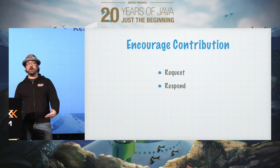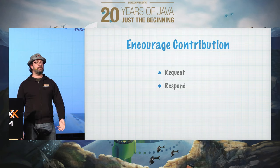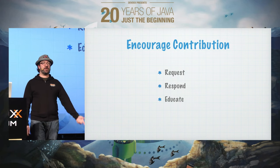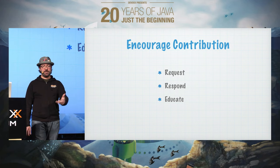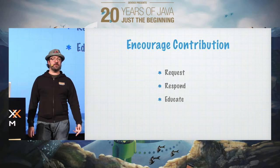Respond to emails. Be responsive when you have bugs filed. Be responsive when people submit patches. Be active, and be somebody that they can count on getting a response from. Help educate contributing members, help educate folks in the community, show them what you're doing, try and explain the process of development on the project.